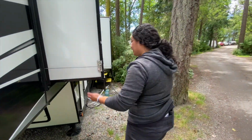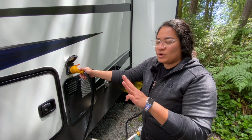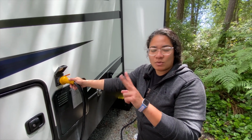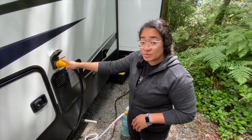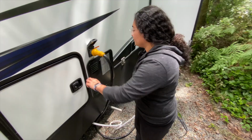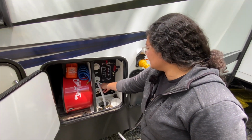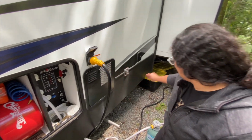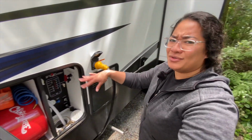A slide out. And another slide out. There are 3 important things for a trailer: electric, water, and sewer. Very important. So over here is where the electrical outlet is. And in here is where the water attachment is. So water, electricity, and sewer down there. That simple. And then there's buttons, you can just read what he does.